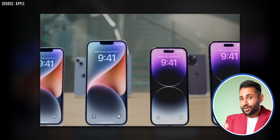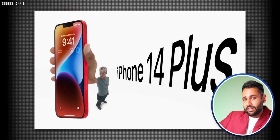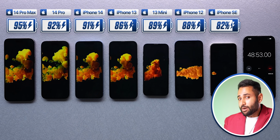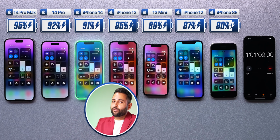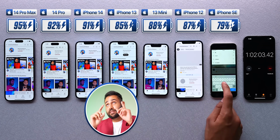You might have realized that the one device that we don't have just yet is the iPhone 14 Plus, because it comes out later, which is kind of a shame because it is a phone that Apple's saying will have incredible battery life. But the good news is that because of how similar it is to the normal iPhone 14 in every other spec apart from battery size, we will actually be able to closely extrapolate its battery life by the end of this test.